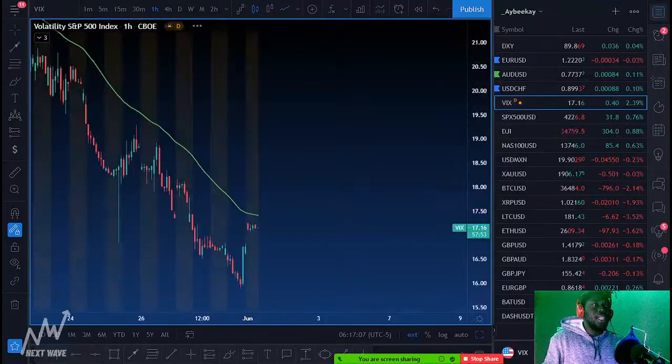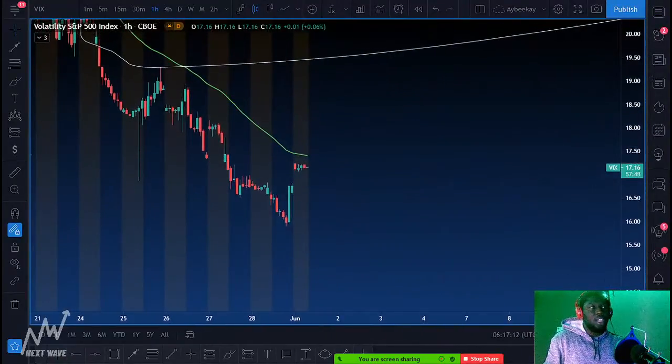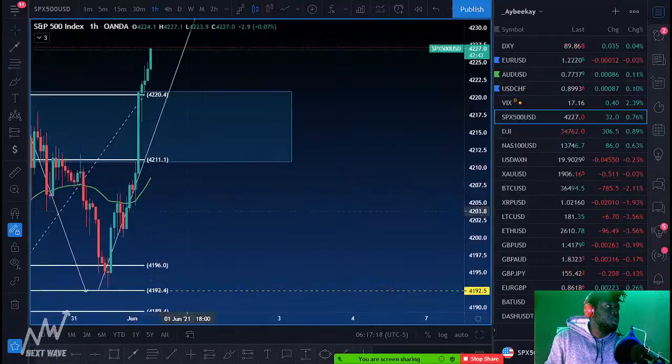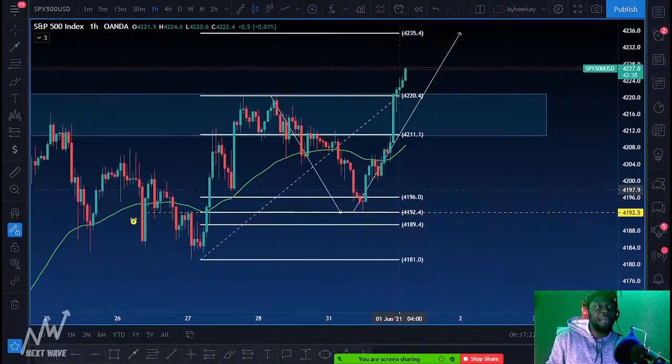I'm kind of confused on the VIX for the US indices, because this is going bullish while the US indices are going bullish. So I'm kind of confused by that, but whatever.